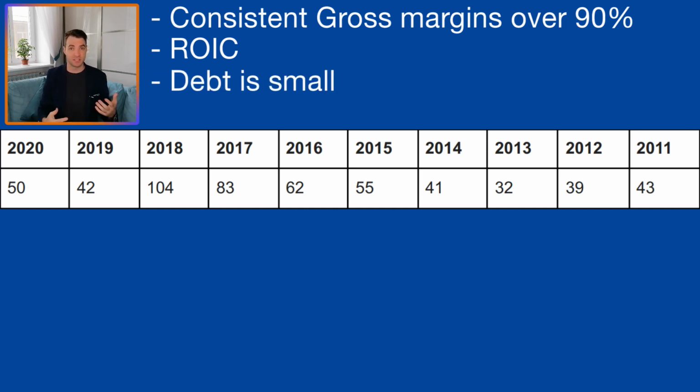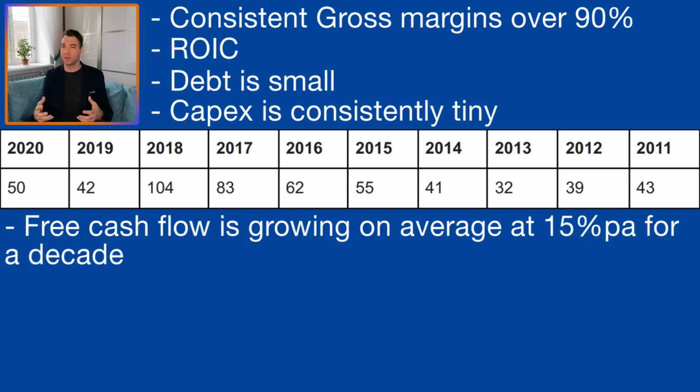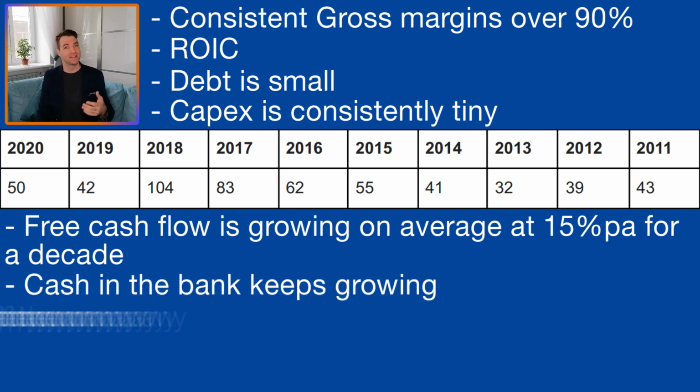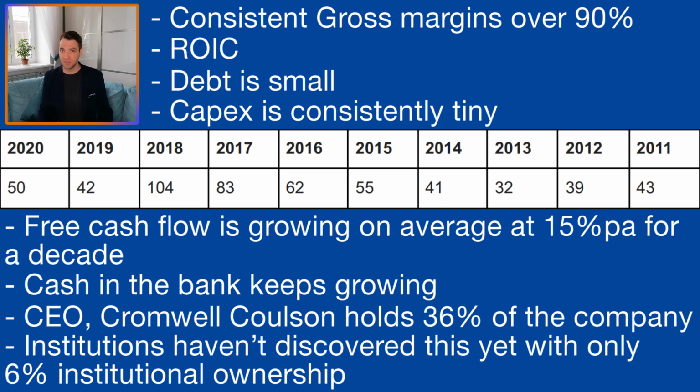Now, regarding debt, it's small. CapEx is consistently tiny. And when you get to the cash flow statement, you will see that operating cash flow turns nearly entirely into free cash flow. And free cash flow has been growing on average at about 15% per annum for a decade. It's a little lumpy, but it's really good growth. Cash in the bank keeps growing as well. The CEO, Cromwell Coulson, holds 36% of the company, so his incentives are heavily aligned with ours. And institutions haven't discovered this yet, with only 6% institutional ownership.